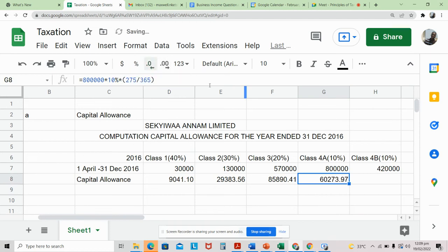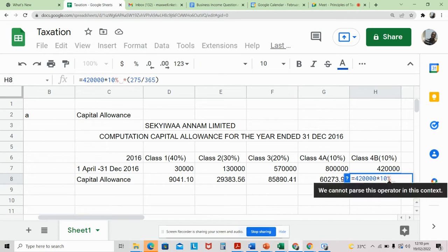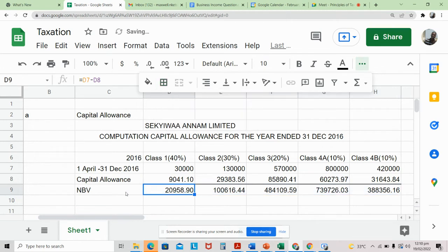Then we have class 4B, 420,000 times 10% times 275 over 365, like this. It's supposed to be 10%. Okay, so these are our capital allowances for 2016. So our next book value will be this minus this. It will be the same throughout, like this. Have you seen?